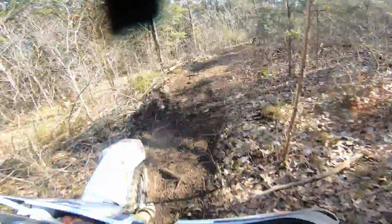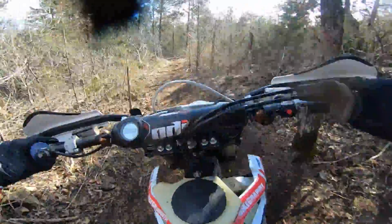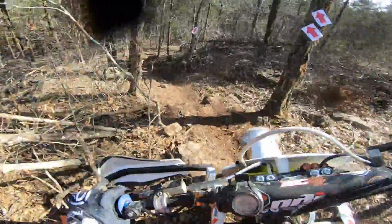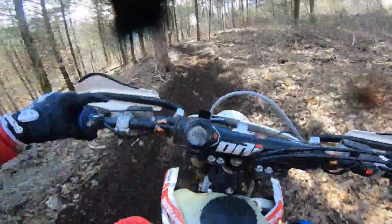So another one of those hills, kind of similar to some of the other ones I've talked about. And in this one, oh man, I about washed the front end, just about lost it on one of those big rocks. But luckily the 300 grunts pretty good, so I was able to just barely make my way up that hill and just creep up it.